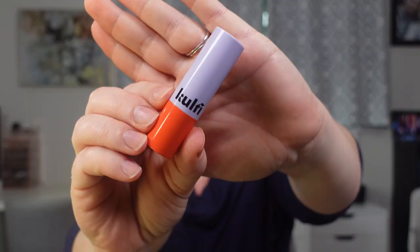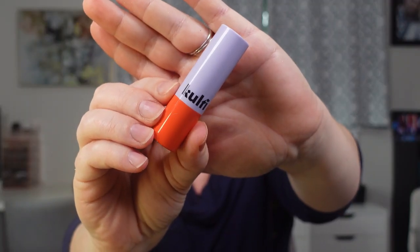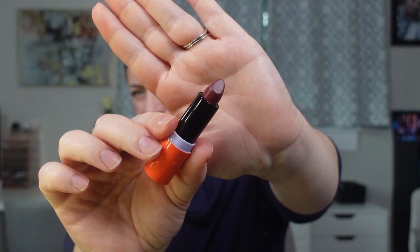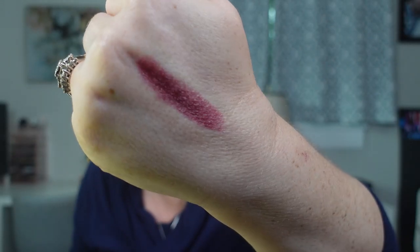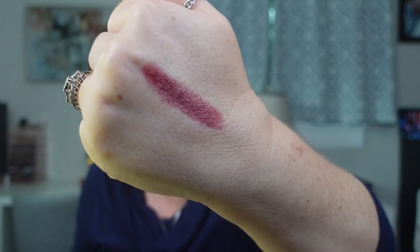Another beautiful formula is the satin lipstick from Kulfi. This is on the sheer side, but it's super high shine, very, very comfortable. This actually will stain my lips. So once the gloss goes away and this starts to fade, the stain is left. I love these. I think this is beautiful if you like a sheer formula that still has color to it, but that leaves a stain behind. These are awesome from Kulfi.